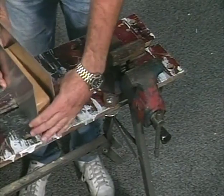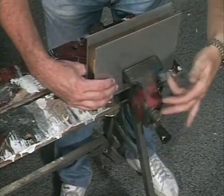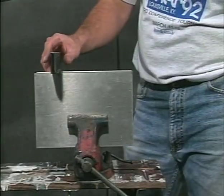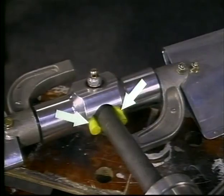Build a balancing fixture like the one shown using a vise, a 2x4 board, and 2 pieces of 50 thousandths aluminum. The top edges must be level in all directions. Use small pieces of foam to wedge in between the shaft and the barrel opening as shown to keep the tail rotor barrel 90 degrees to the shaft while balancing.